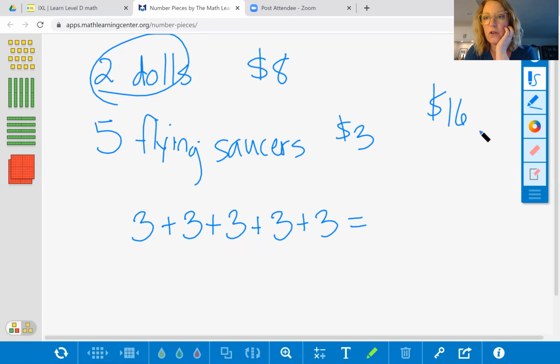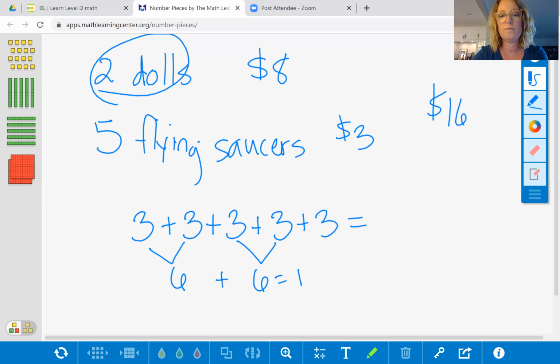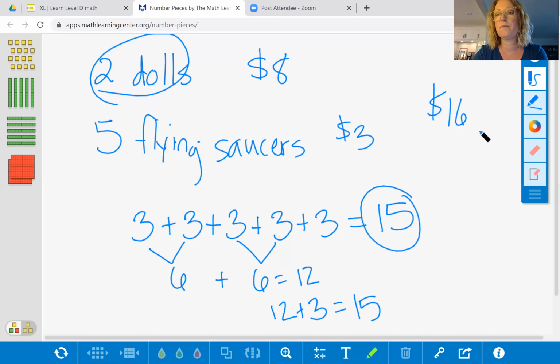Take a moment, use your math journal to jot down how much 3 plus 3 plus 3 plus 3 plus 3 is. If you need to, pause the video and take some time to sort that out. Okay, welcome back. I'm wondering how many of you thought, well, I know that 3 plus 3 is 6, and another 3 plus 3 is 6. And then you know that 6 plus 6 equals 12. Oh, but don't forget this last 3. And then 12 plus 3 equals 15. Maybe you thought about it that way. So how much are the flying saucers going to cost? Yes, $15. Okay, so let me get this out of the way so we have room to work.